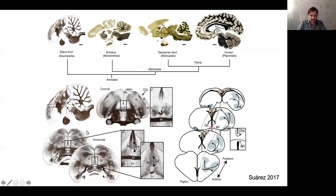Okay, so at the bottom here, we can see horizontal panels cut at two different levels, one being more ventral at the level of the anterior commissure, another one a little bit above to show the hippocampal commissure. And although we can't really get a full idea of the connections here, things that we can already realize is that the homologous areas of the neocortex in birds are not layered, okay? So we understand the neocortex as the 6-layer organization that's only present in mammals, but birds and reptiles instead are organized in nuclei or clusters of neurons.